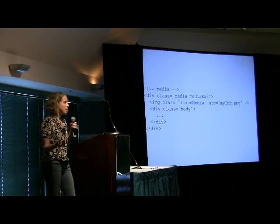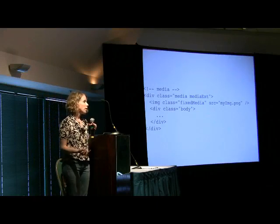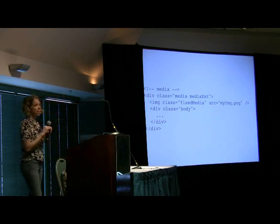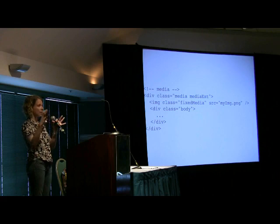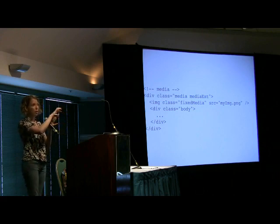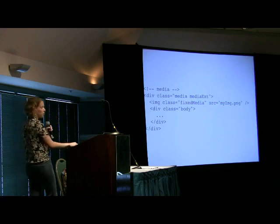So basically, media extended is something like a mix-in. It doesn't have a function in itself. It can only exist when applied to the media object. And it allows you to take that media object and say, yes, exactly like a media object, except my exception is that the fixed width media, the image or the flash, will be on the right now instead of on the left.